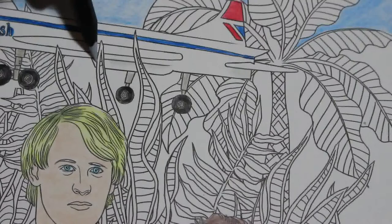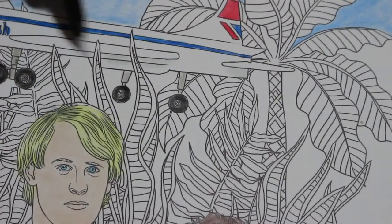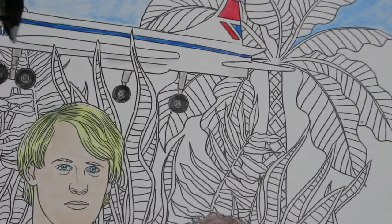It's very light for gunmetal, in my opinion, but there you go. See, this bit here looks like a line. That's actually the wing, which doesn't look big enough for a Concorde, but it's fine.